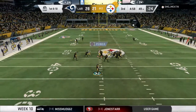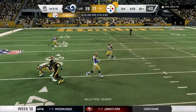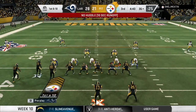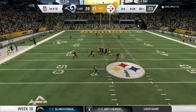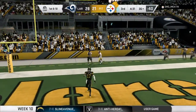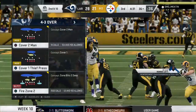Throwing on 1st down, Warner. He finds Taylor, complete. Pittsburgh getting 16 yards there and also a 1st down. So from Rams territory now, it's 1st and 10 at the 36. Oh, he's going to let this go for the end zone. And that will be incomplete. Would have been a big hitter if they had connected.